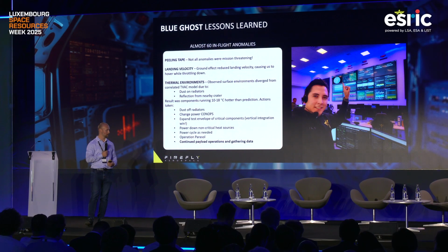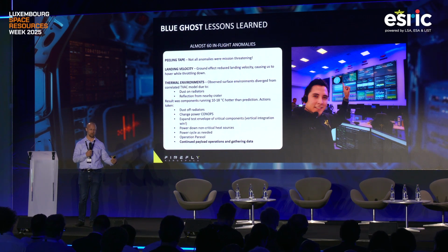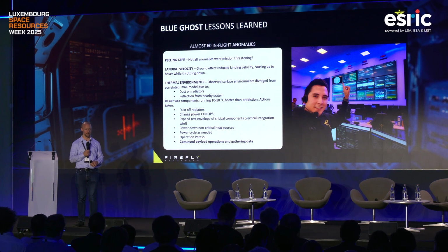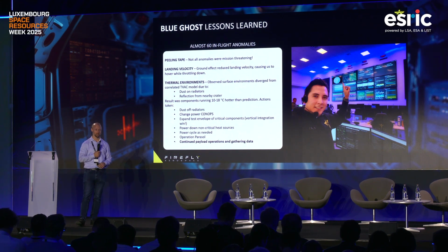But the main thing we found was the thermal environment was more extreme than we expected. We had intended to have the radiators covered, but obviously that dust gets into everything with so much interaction between the plume and the surface. In addition to that, there was a crater nearby, and it was really the combination of the dust and that crater near us reflecting heat back at the vehicle that made some of the components get 10 to 18 C hotter than predicted.